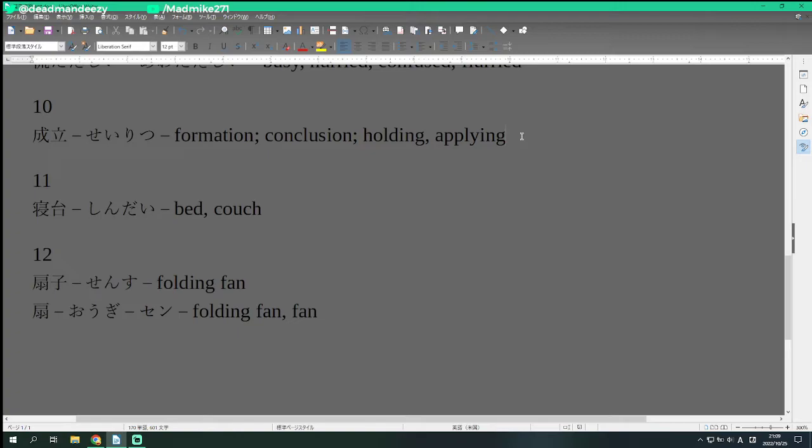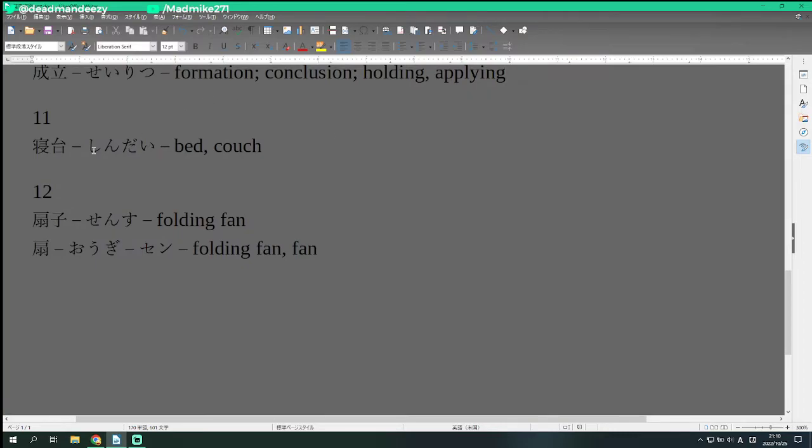or conclusion. Seiritsu. Seiritsu is formation or completion. Seiritsu desu. Seiritsu. Number 11 is shindai.